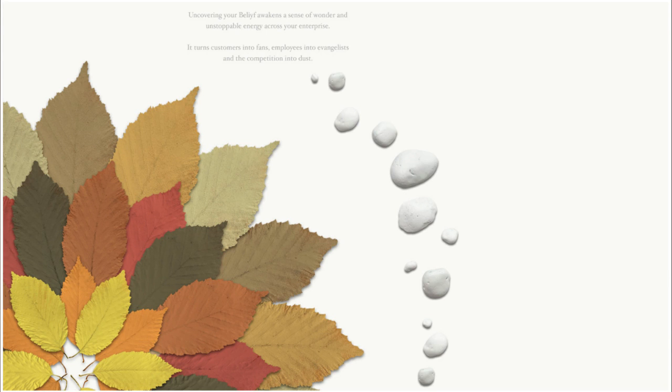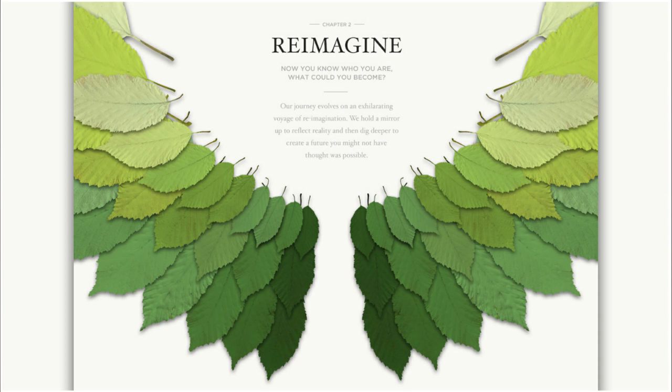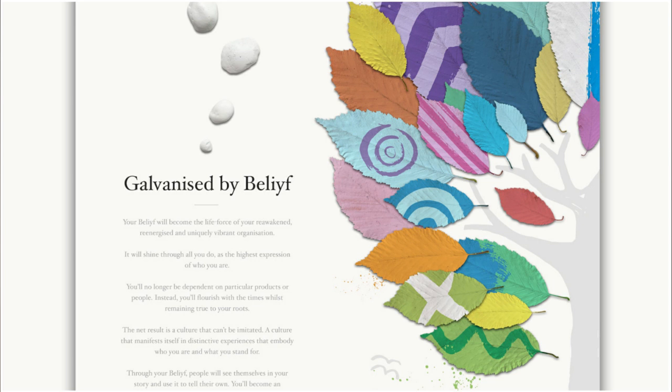And then I use pebbles to direct the user down the page to the next stage in the process, which was reimagine. And to visualize this, I created a collection of leaves in the shape of a phoenix rising from the ashes. This signifies new life in that company. And finally, taking it on to galvanized by belief, at the end of that process, you have the tree and all the colorful people and parts of the company that make up that whole company.